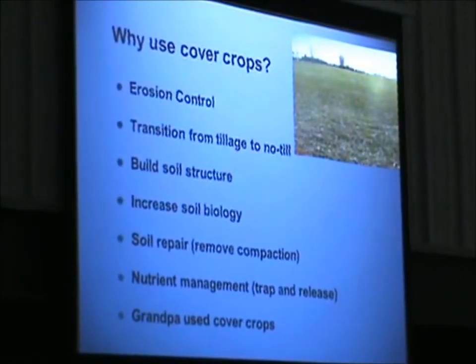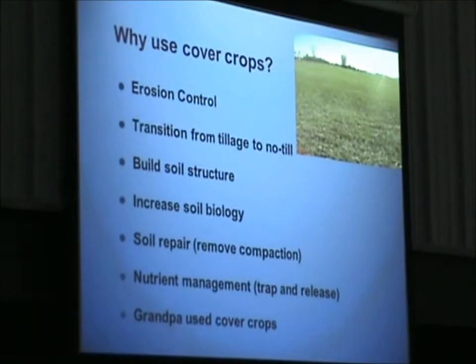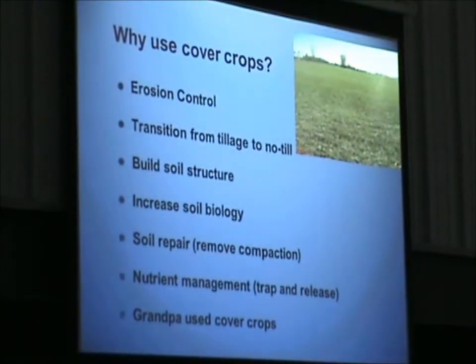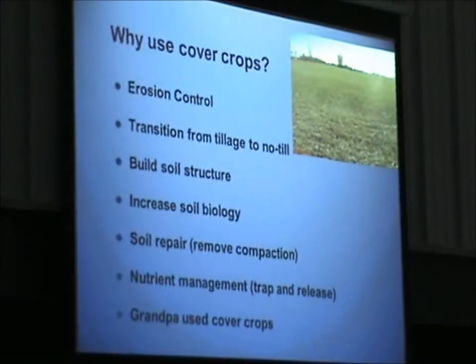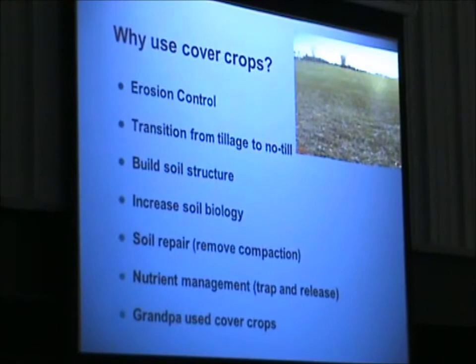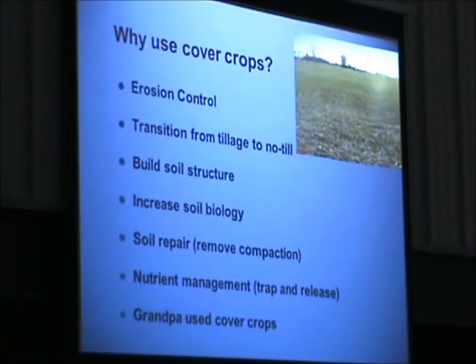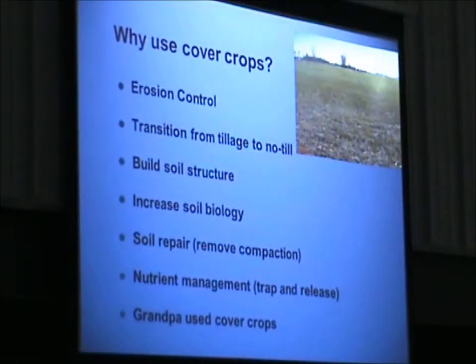Again, these are all things that we look at. They're all soil quality benefits. We're taking it to the next level with cover crops. The goal of cover crops is not by themselves to solve anything, but to address places where maybe there are holes in our systems, or where no-till works, but it's slow. Getting rid of compaction: no-till works, but it takes a long time.